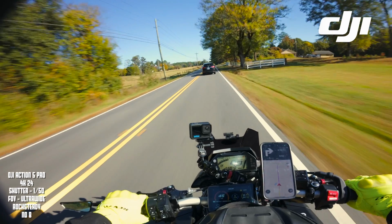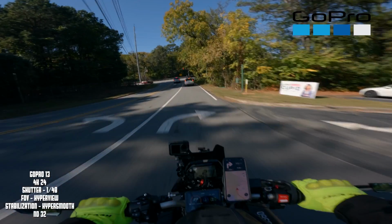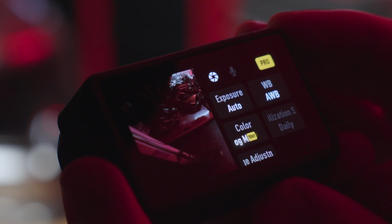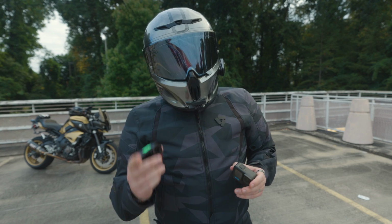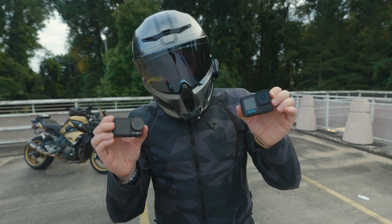For the last couple weeks, I have been putting these cameras through every scenario that I personally come across while filming my motorcycle rides, and I'm going to show you guys my conclusive results. Stick around to the end of the video and I'll show you which of these cameras is going to be my future camera that I use on all of my videos.